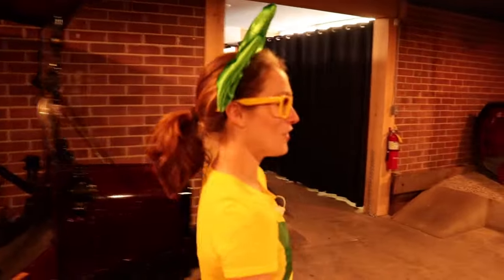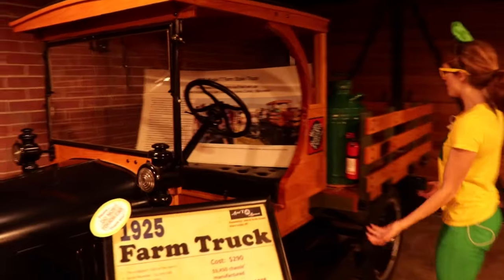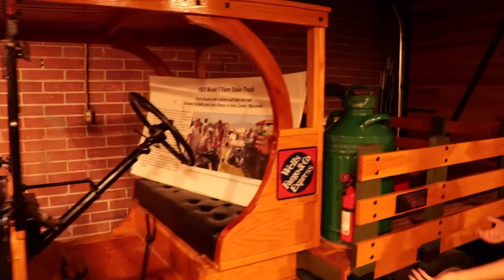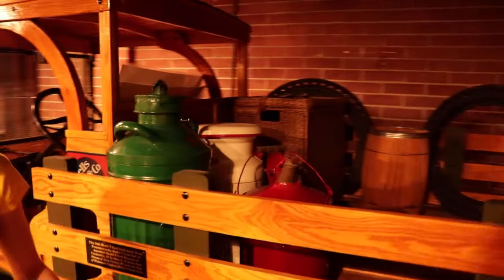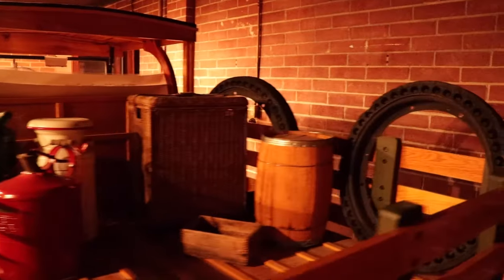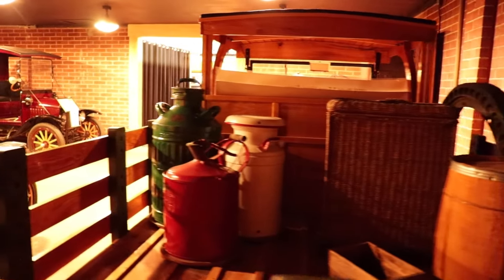Oh wow. Check out this farm truck over here. Oh wow, look at that. 1925, they probably used this to deliver some milk or something. Oh boy, farmers all over the United States could drive this thing around. It's super cute. I love all the wood on there.